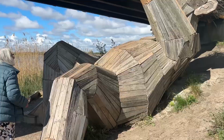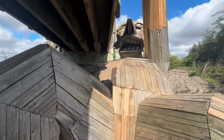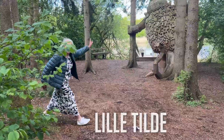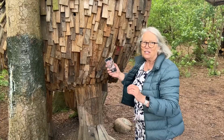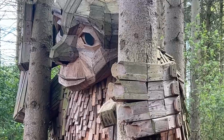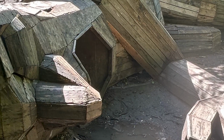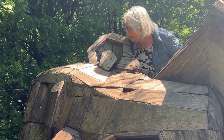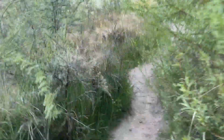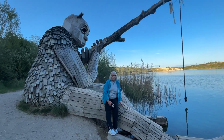I see a hand. We found Oscar under the bridge. It's totally cool. Little toad. Troll number 2. Trying to visualize the characters. 7-year-old, what would he see from here? Wake up, Louis. I don't think we would have heard that. Wake up, Louis! Found troll number 4.